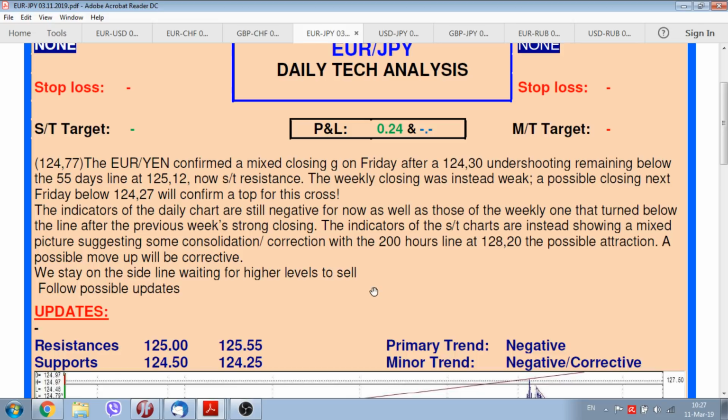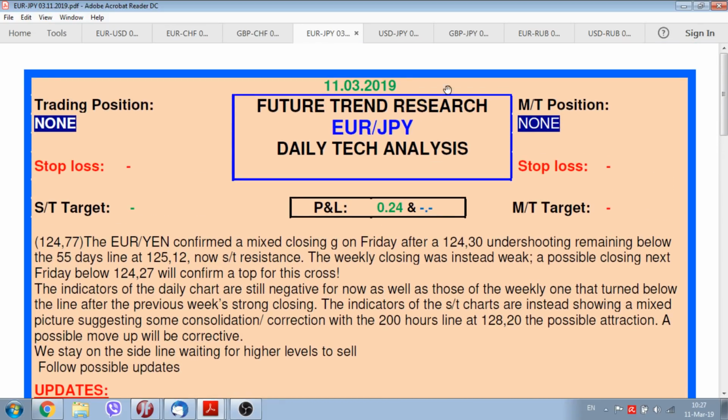Indicators of the short-term charts are instead showing a mixed picture, suggesting some consolidation correction, with the 200 hours line at 128.20 the possible attraction. A possible move up will be corrective. We stay on the sideline waiting for higher levels to sell, told us FutureTrendResearch. At the moment, the company doesn't have any kind of positions in this cross.